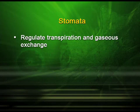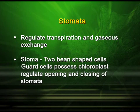Stomata are minute apertures or pores found in the epidermis, which regulate transpiration and gaseous exchange. The stoma is made up of two bean-shaped cells, which are known as the guard cells. These guard cells possess chloroplasts and regulate the opening and closing of stomata.